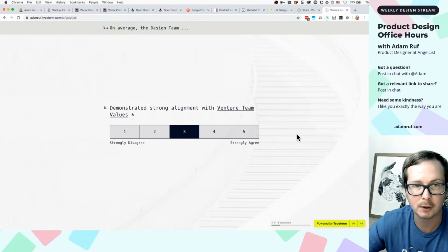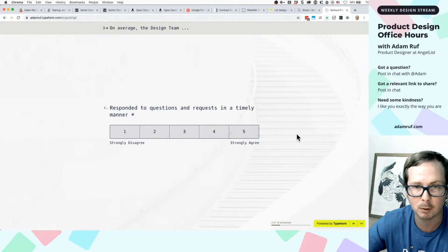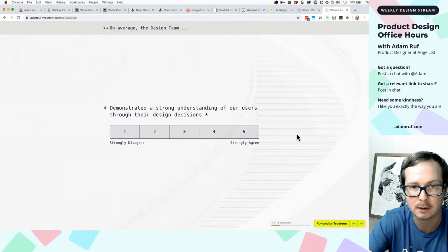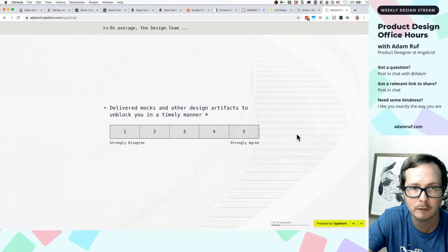I think we want to be strongly aligned with team values, right? As part of the team. I think we want to respond to questions and requests in a timely manner. It's just like good communication, right? Helpful communication. Demonstrated a strong understanding of our users through their design decisions. So it's not just that we want to be seen as having a strong understanding of our users, but that we use our understanding to make better design decisions.